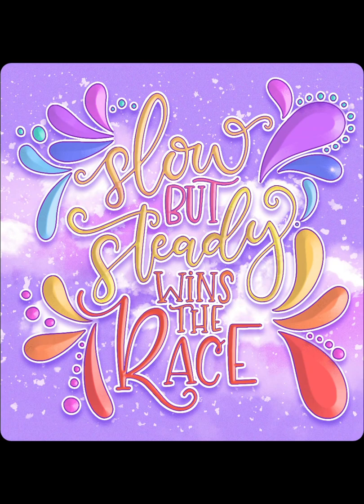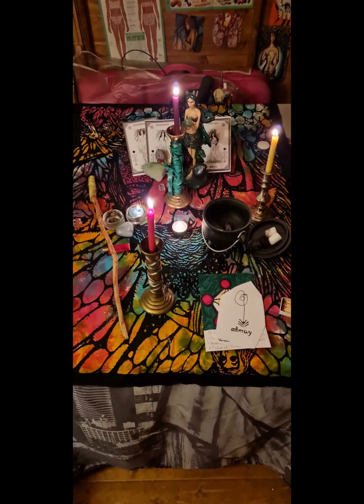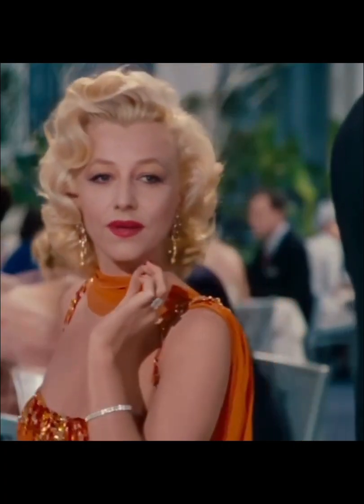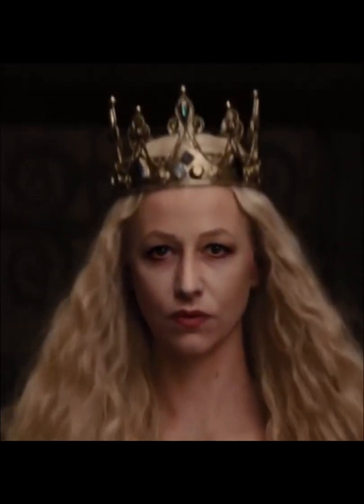Flower-wise, it's a white rose, because a white rose symbolises purity, which is a white candle. Or some people actually use a white and a black candle. Because you're working with natural things, you would use a white candle. That would be the best.